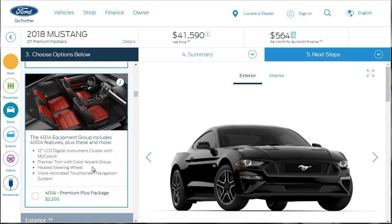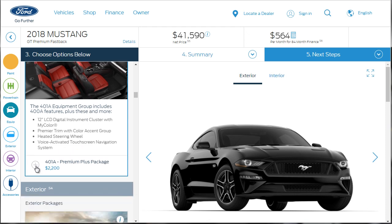Premier trim with color accent group. So it looks like it's kind of two-tone here. This one shows as an example red leather with black accents on the door, or red accents on the door, and then the seat backs are in black. In the back seat, it's definitely a two-tone deal. You get a heated steering wheel and voice-activated touchscreen navigation system. I'm real big on tech, so for me, I think that's a great option.